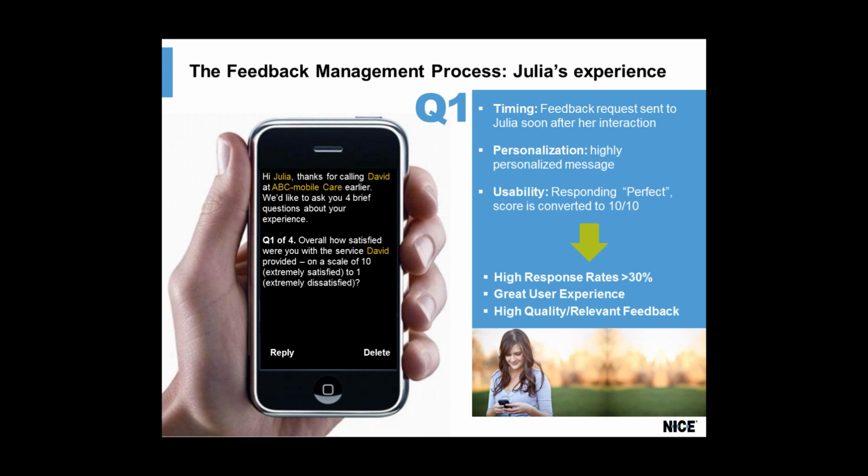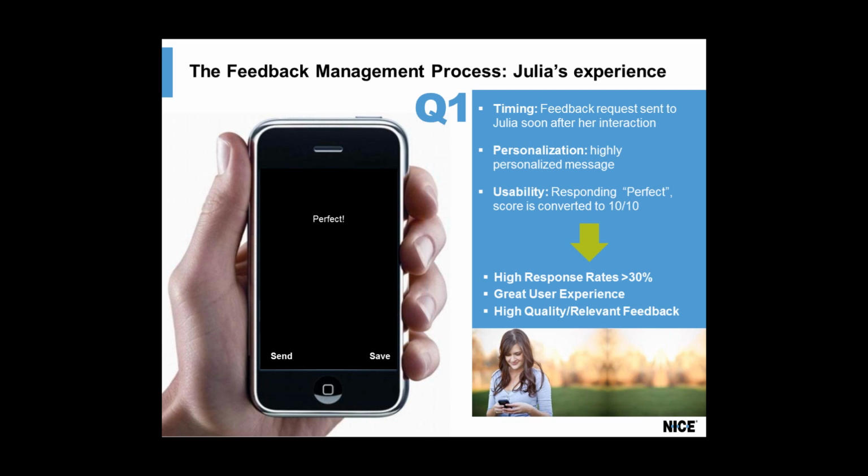We've asked Julia an overall satisfaction question. So overall, how satisfied were you with the service David provided? And Julia has responded, slightly dysfunctionally, with "perfect." So we asked Julia for 10 through to 0, but Julia's responded with perfect, but that's okay, because the technology itself will interpret the response that Julia's made and will assign a numeric score to that answer. In this case, 10 out of 10 because she said perfect. We don't want to interrupt the flow by going back to Julia to say, no, sorry, we need an answer between 10 and 0. We're not that robotic. We want to keep this a very conversational process.